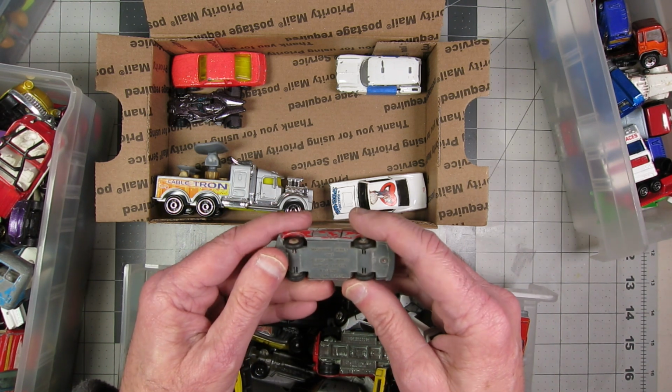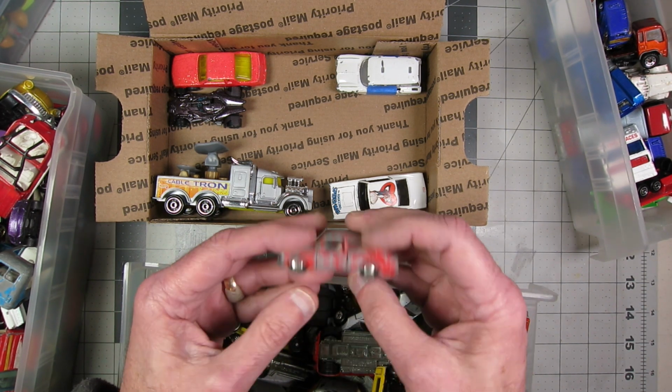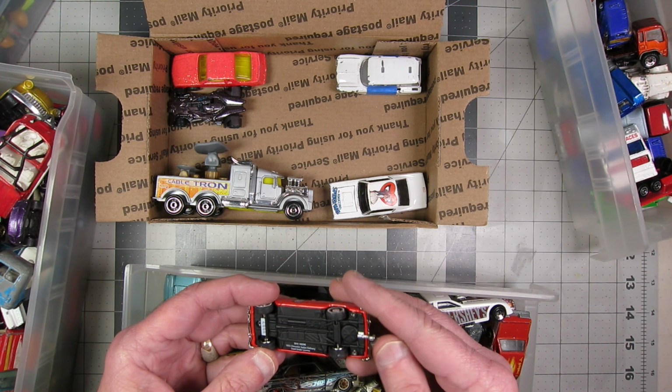Yeah, it's funny going through these boxes. I have junk in here that I don't even remember seeing. When I see them, it's like, oh, I better set that aside. I want to work on that. And Lord knows it probably never will.